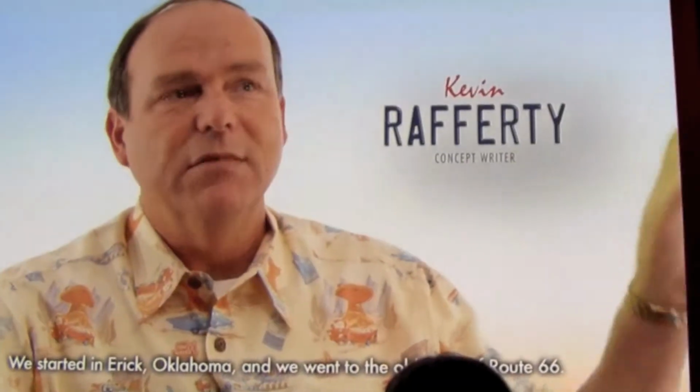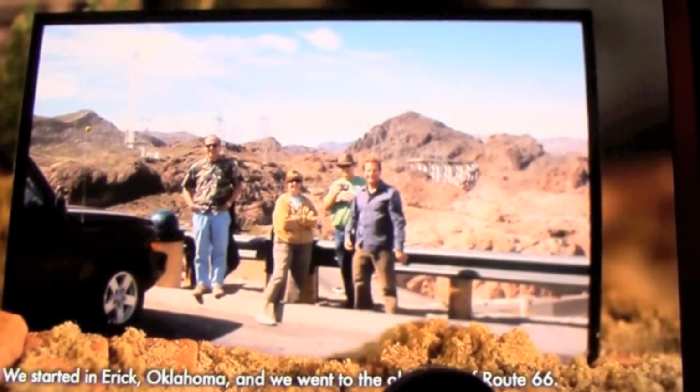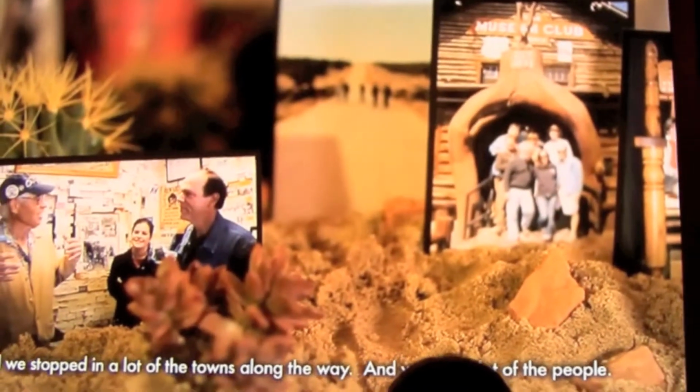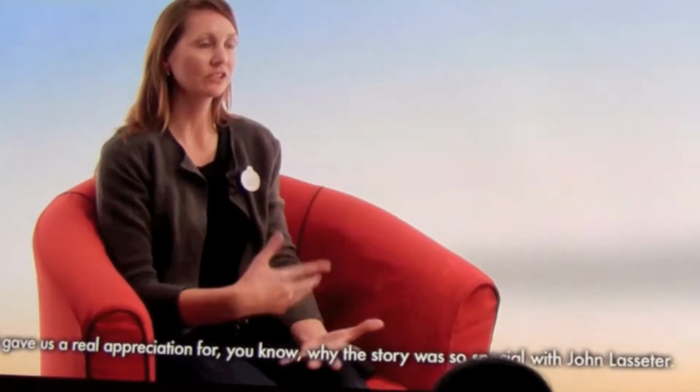We started in Erick, Oklahoma, and we went to the old parts of Route 66, and we stopped in a lot of the towns along the way, and we met a lot of the people. It gave us a real appreciation for why the story was so special to John Lasseter.